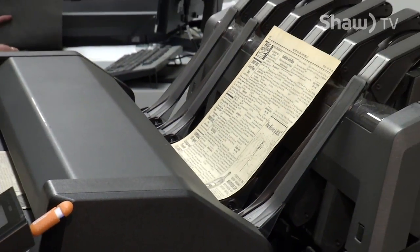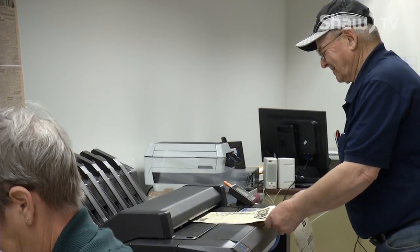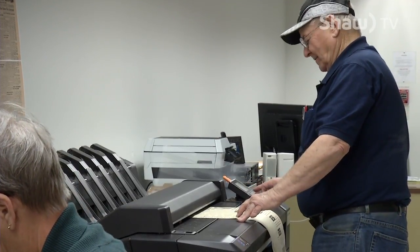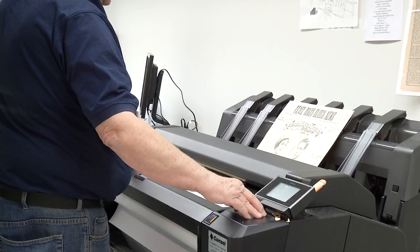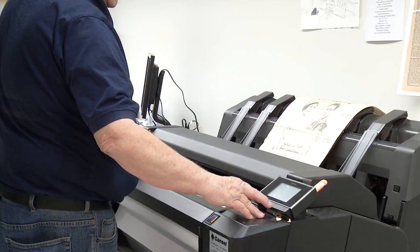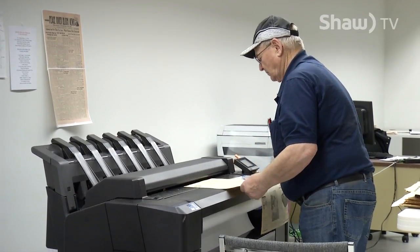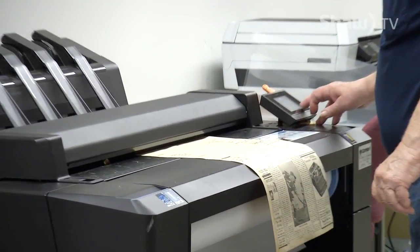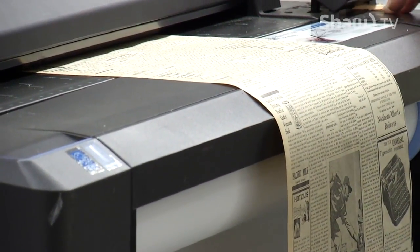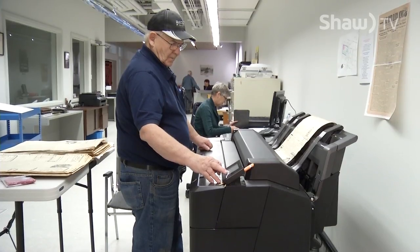Things like if there's something in the newspaper, and we have all the newspapers up until 1976 for the Block News. Volunteer Cliff Washington is working on a large 36-inch scanner printer. He is scanning in the newspapers, about 1945 at the moment, and he scans them in, which we will then put into a searchable database on a computer so that you could look up whoever you are searching for.